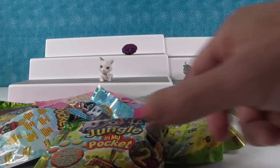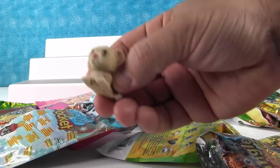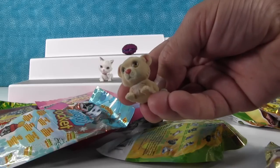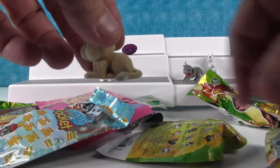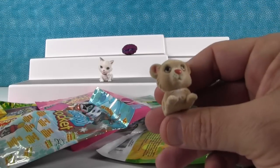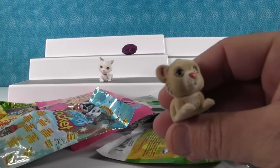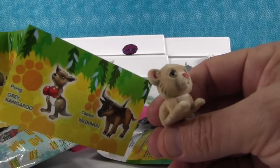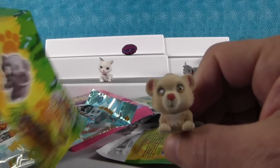All right. Let's see which one we got. Oh, look at him. I think it's a lion. Lion cub? Yes, this is an Asian lion. Does he have a name? I think he does. I might have to look on the checklist for the name. Ashley. It's a girl. Ashley the red-nosed lion. That's weird. On the back here, it says Asian lion, but it says Ashley. And Ashley on the checklist is an Indian lion. It's an Indian lion. But that picture does not look like the one you got.